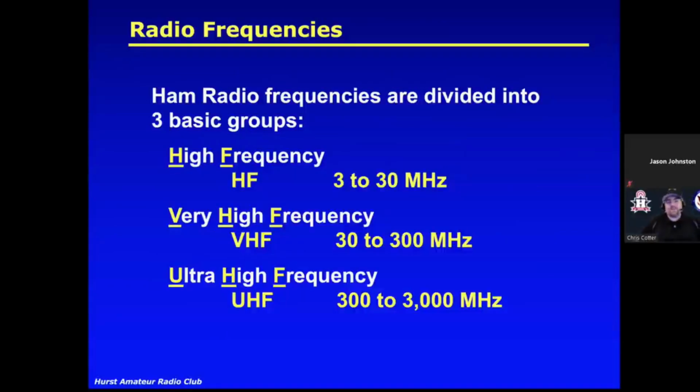So radio frequencies are divided into 3 groups. Actually, there are more groups, but for this, this is what we're interested in. HF, or high frequency, is 3 megahertz to 30 megahertz. VHF, very high frequency, ranges from 30 megahertz to 300 megahertz. And on top of that, UHF, ultra high frequency, is 300 to 3000 megahertz. So they're just different ranges. We keep going higher and higher, but for right now that's really not important. You can look those up on your own at another time.